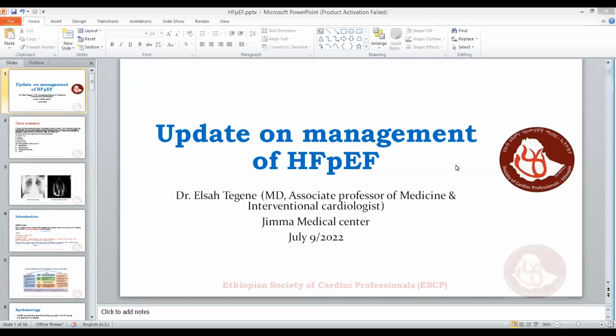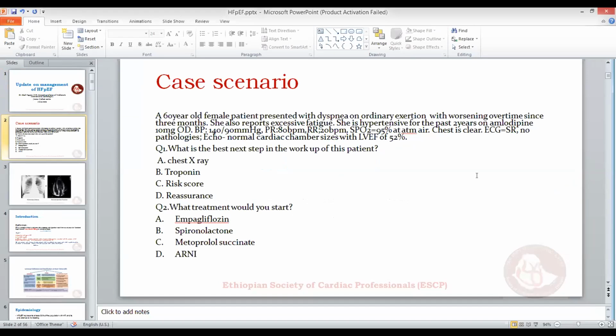To present on an update on management of heart failure with preserved ejection fraction. The focus will be on this session only. The other session, like heart failure with reduced ejection fraction, will be presented by possibly another presenter. So just before proceeding to the presentation, let us see this case.